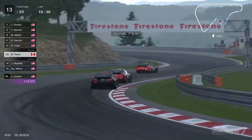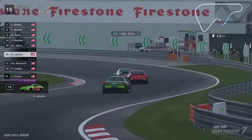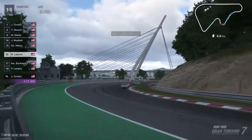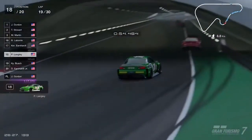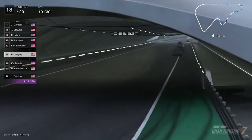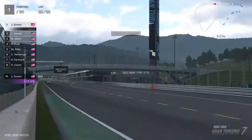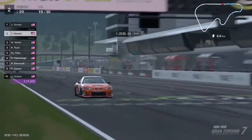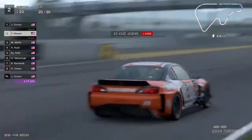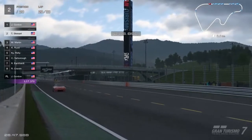So we go back through the field. Brady Fletch, Scott McClure, Jeremy Mayfield, and Davey Allison. Now Labonte, Kerry, Paul Langley once again in that bottom 3 with Kyle Busch and Dale Jr. Look at the gap that Gordon has put between he and Stewart. Stewart falling back into the clutches of Mark Martin. But Jeff Gordon just putting on an absolutely dominant performance.